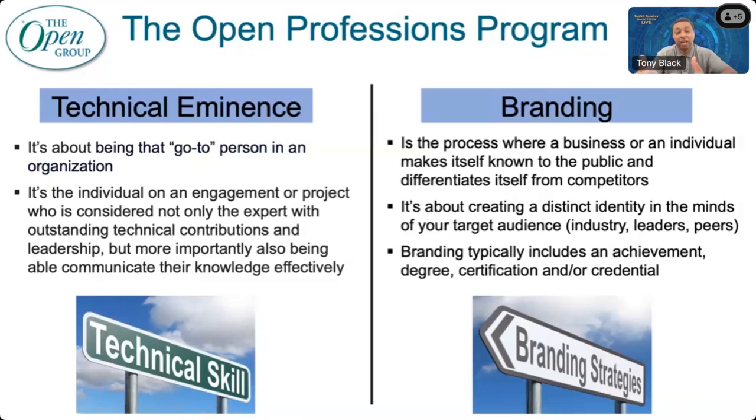And it's also an element of your brand, of your personal branding, right? What is the branding? Personal branding is how you're perceived, how you're recognized, how you're acknowledged by your leadership, by the industry that you're in, whether that's healthcare, finance, et cetera, by other leaders, by employers, by your peers. It's how you're represented and how you're perceived. And that includes things like your accomplishments, your achievements, your degrees, more importantly, certifications and credentials and the experiences that you have.